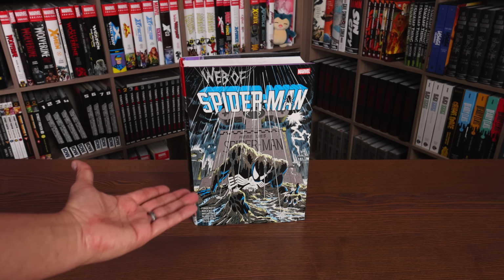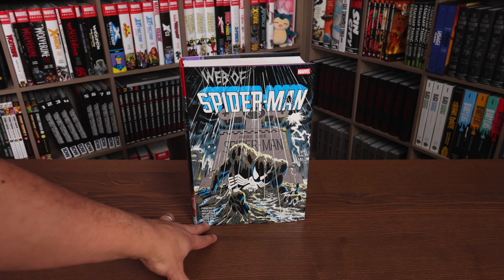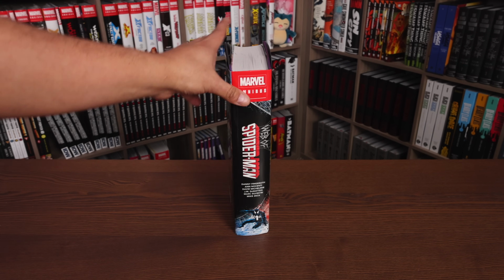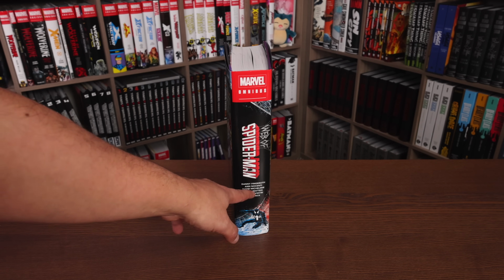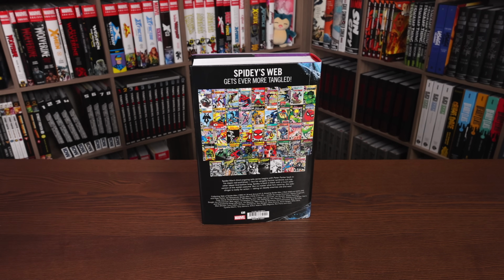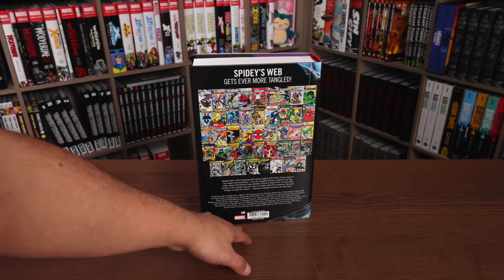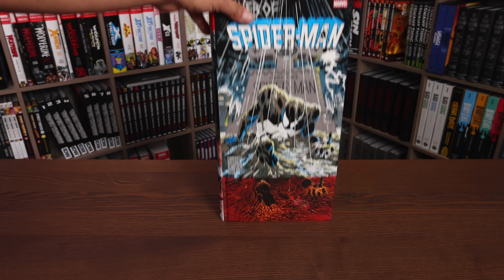Web of Spider-Man. I love this cover. You've got Fingeroth, Nocenti, Michelini, DeMatteis, Silvestri, Zeck, Marvel logo there. Web of Spider-Man, Danny Fingeroth, and Nocenti, David Michelini, J.M. DeMatteis, Mark Silvestri, Mike Zeck, that image right there. And then the covers of the issues that are going to be collected in here. And this is $125 in the Marvel and Team Plus logo. Team Plus probably because of Kraven's Last Hunt.